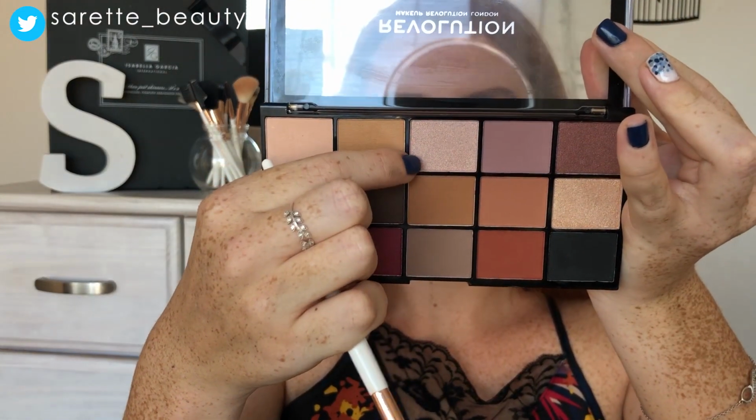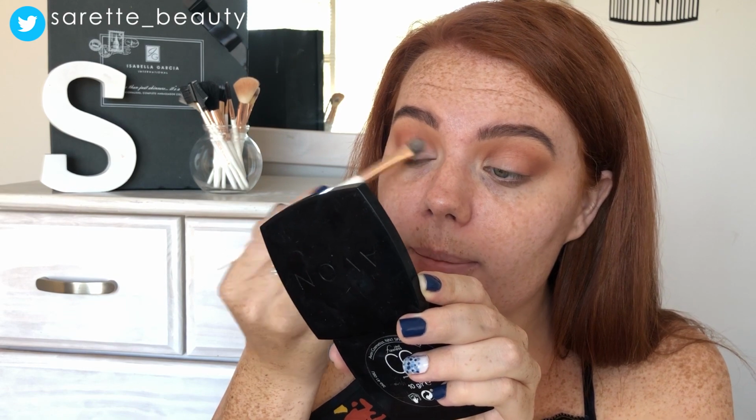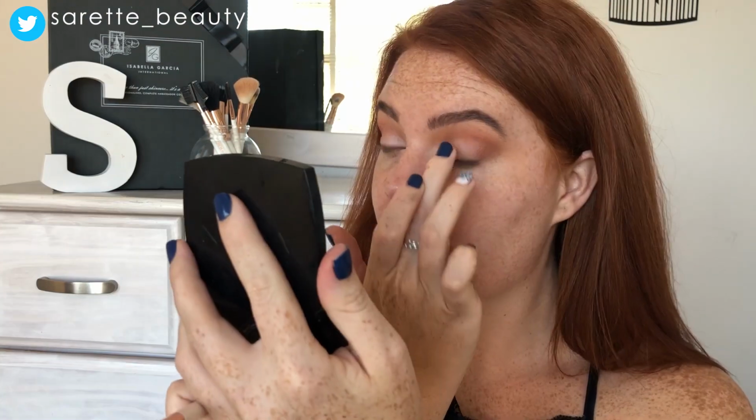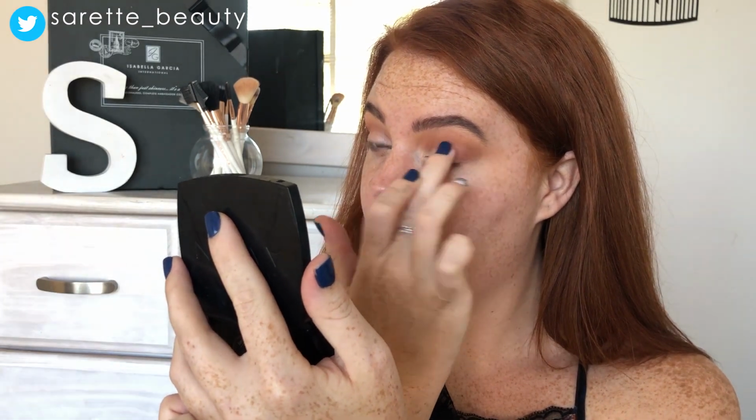I'm just going to dip into this shimmer shade. It's more of like a lavendery undertone, very purpley undertone. Very pigmented. I'm just going to lightly pack that on. Much more pigmented when you go in with your fingers. The eyeshadow itself is super soft and buttery, so it's very gentle on your eyes as well. That purple makes the orange pop even more.